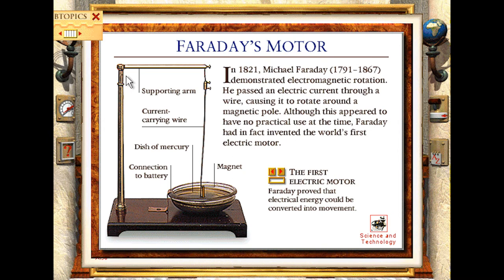Faraday's motor. Faraday discovered that he could make a current-carrying wire move when he placed it next to a magnet. He connected a supporting arm to a battery and suspended a wire from it. The end of the wire rested next to a magnet in a dish of mercury. The dish of mercury was connected to the battery in order to complete a circuit.